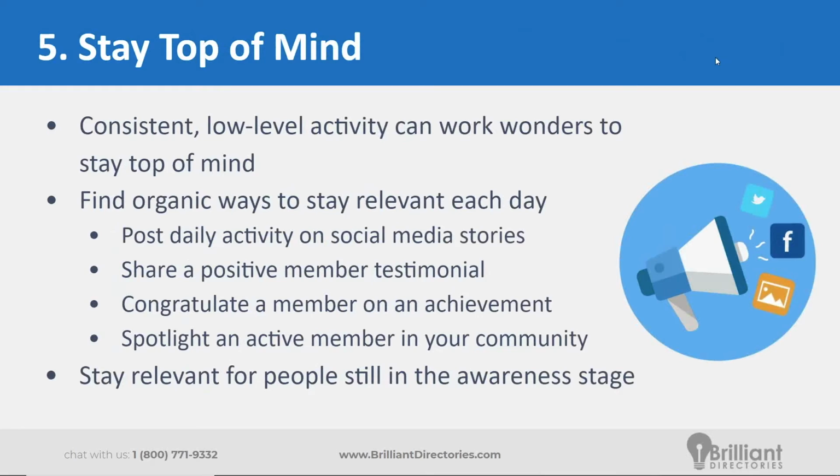You can share a normal positive message that you've gotten from one of your members, or if they've left a testimonial, or if you've seen that they've said something great about your community somewhere else online. You can take a screenshot of that and share it with your community. If one of your members had some sort of achievement, say you have a community of students and one of them got into a good school or got a scholarship, you can congratulate them to shine light on some of those members. Spotlighting active members in your community is a tip that we touched on in a lot of our earlier webinars.